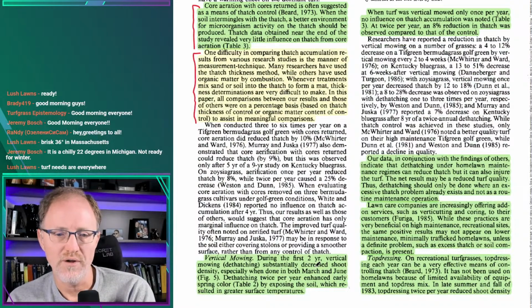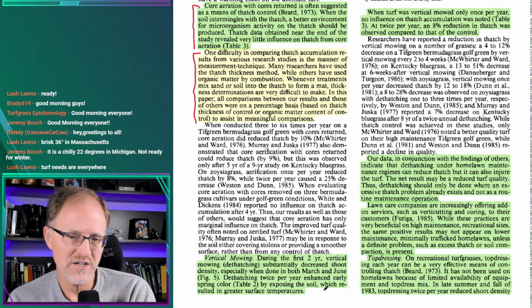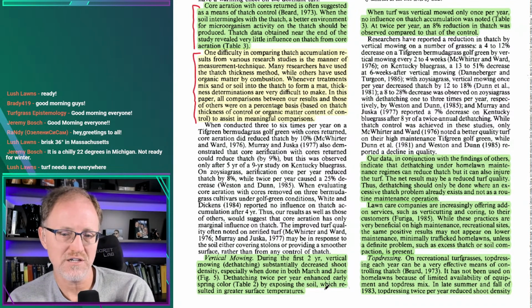Let's look at vertical mowing. During the first 2 years, vertical mowing or dethatching substantially decreased shoot density, especially when done in March. We looked at that. It reduced the density when you vertical mowed. Dethatching twice per year enhanced early spring color by exposing the soil, which resulted in greater surface temperatures.